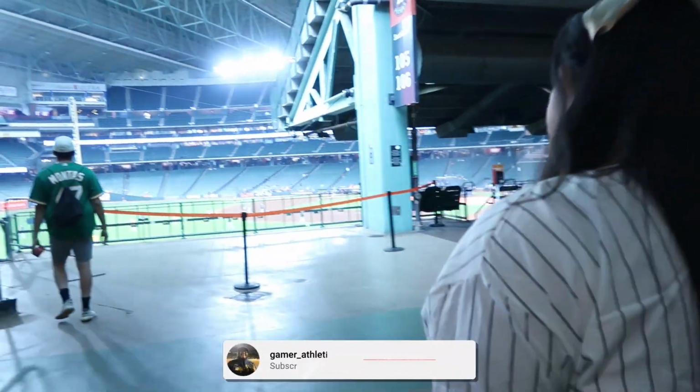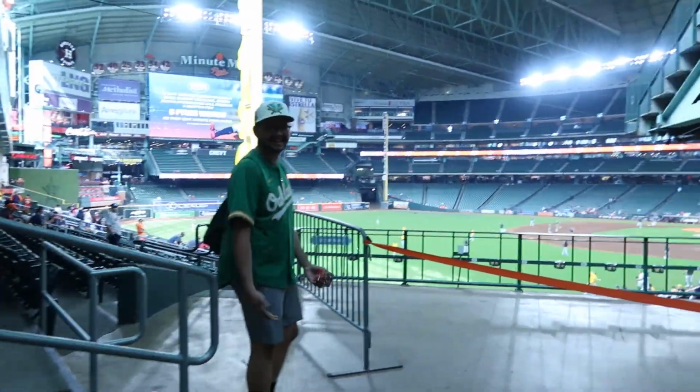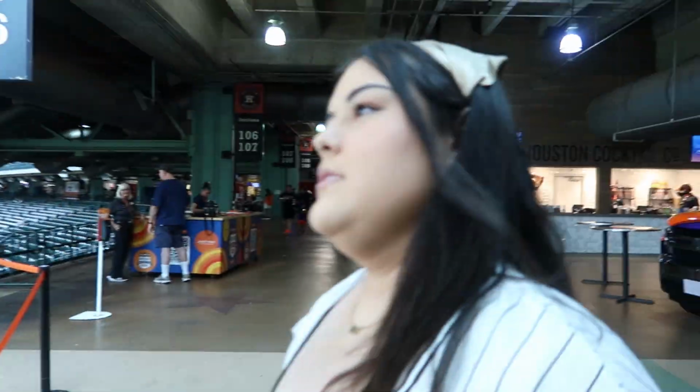Here we go. Our first time in Minute Maid Park. This is nice. What do you think?